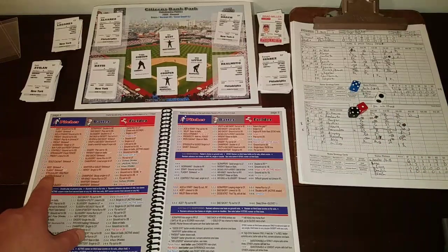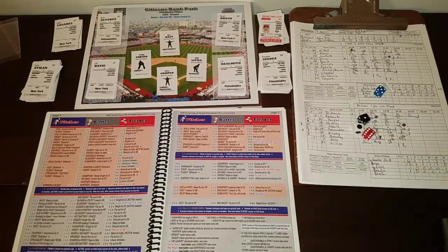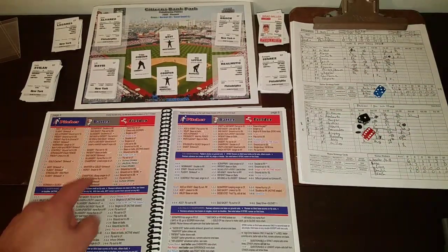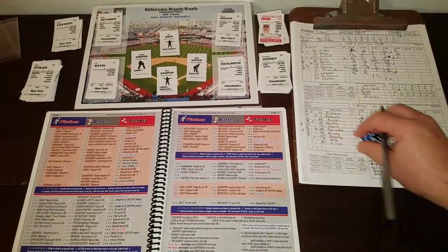1-4-5. Struggler, yes he is. It's a wild pitch. Nobody's on base, but it won't be an automatic out. So foul ball. Let's try it again. 1-5-6. Is he a whiffer? He is a semi-whiffer. Decider says he's a whiffer. So Realmuto, out on strikes.